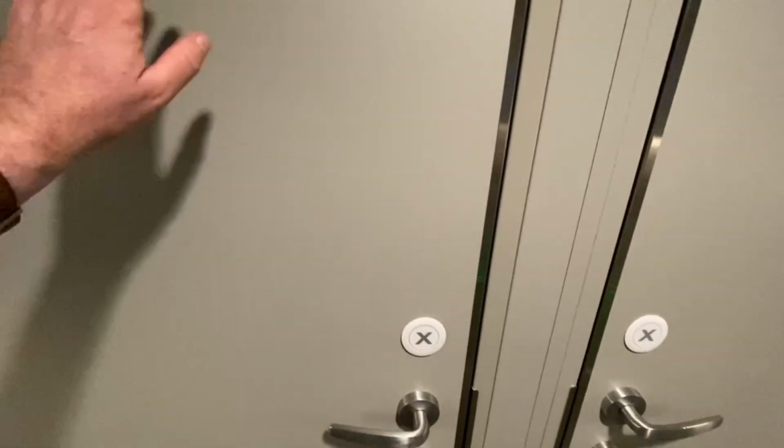Oh, yeah, I can't get in the door. Hang on. Did you forget your keys again? Yes, I did.